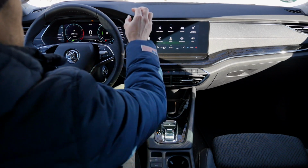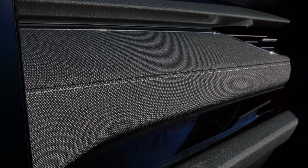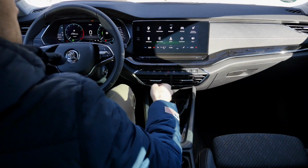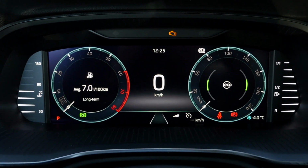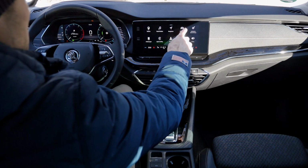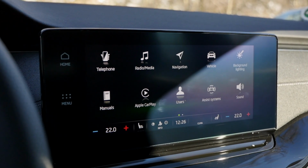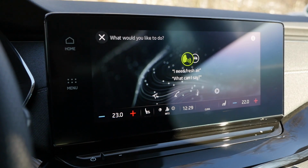Interior overview, soft touch dashboard right here, nice with this fabric insert at the dashboard. That's really high class, very cool, like swinging structure. The ambient lighting is between that. And on the left side, 10.25 inch screen, digital instruments always, and the right side here starts with a smaller 8.25 inch screen. This here is the optional 10 inch screen. Still quite big bezels here, left and right. Set temperature to 22 degrees.